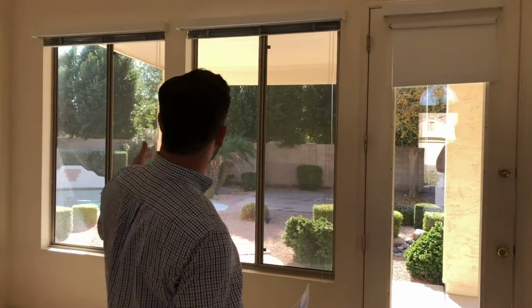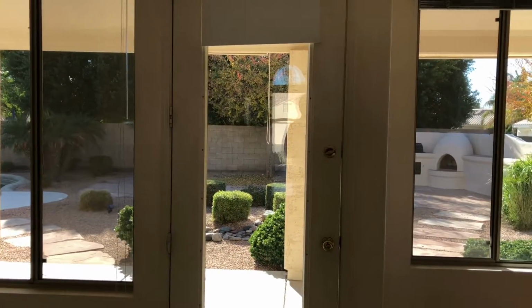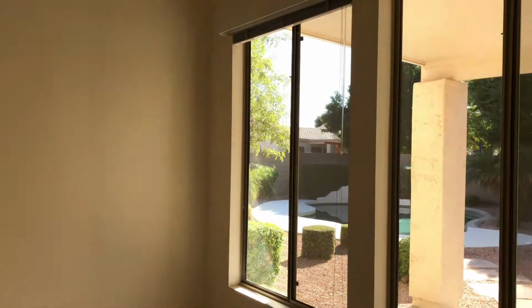If you look outside through the windows, you've got the Pebble Tech pool placed off to the left side, which is great. It's not in the middle of the yard, so you can certainly take advantage of this good sized yard. Now granted, it is a 10,000 square foot lot, so it still leaves plenty of room out there. They've got the nice fire pit area, etc., and this huge extended covered patio.